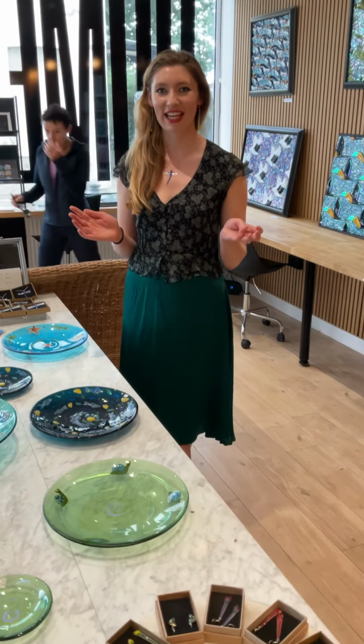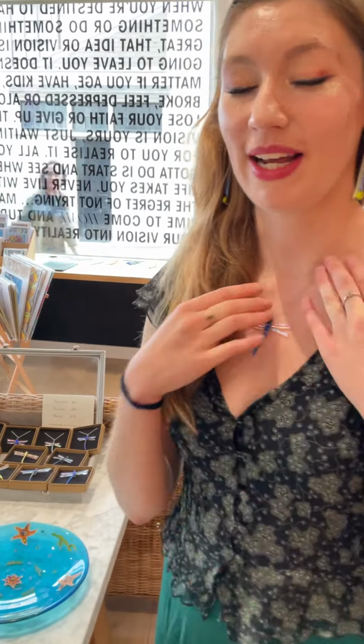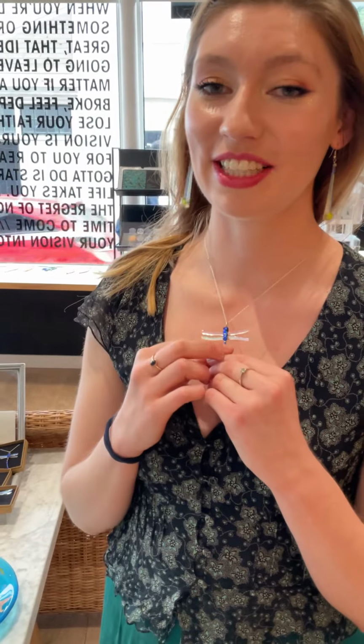Welcome to Broadstairs and to the exhibition that I'm sharing this weekend with my dad. I'd like to show you some of the glass that I've been working on, and I'm actually wearing some now. This is a dragonfly necklace, and I've got my dangly earrings that I always wear.